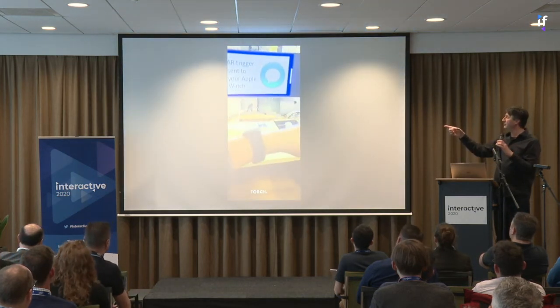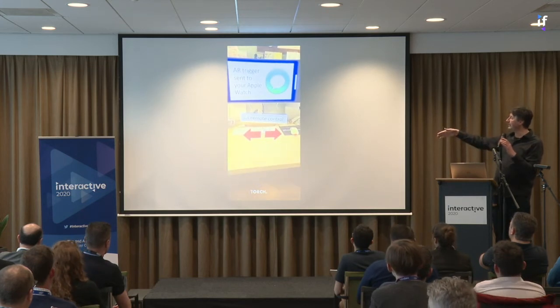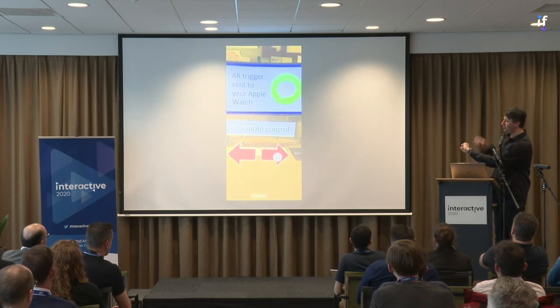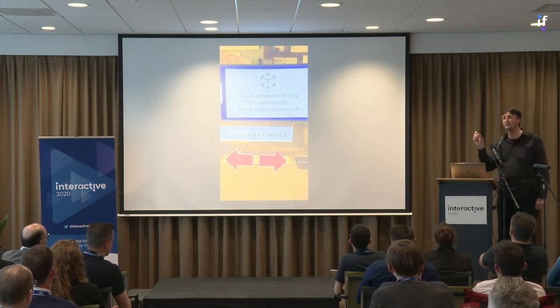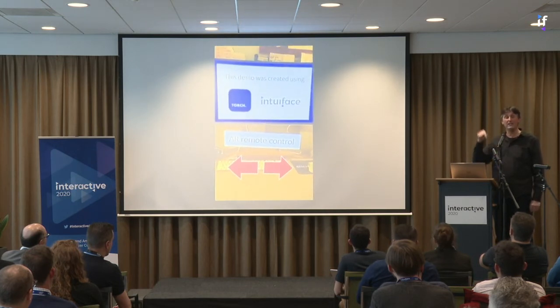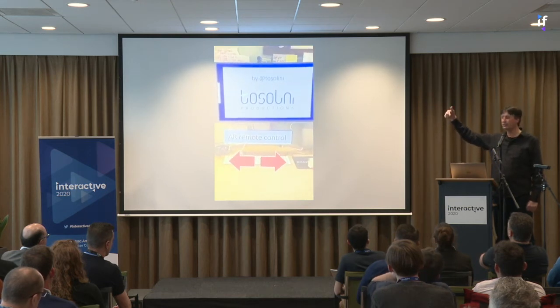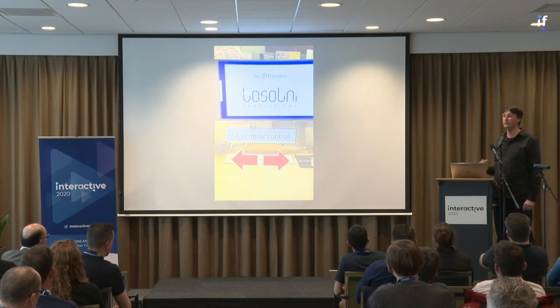So this is actually the last experiment in AR we have done. Imagine you get a text message with an image, you pull out your Apple Watch, you take your phone, and suddenly you have an AR experience on your phone that controls a physical Intuiface digital signage installation right there. So AR controlling Intuiface. All is possible with Intuiface.